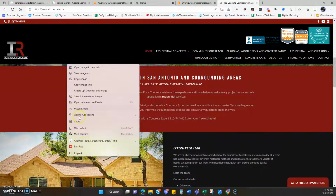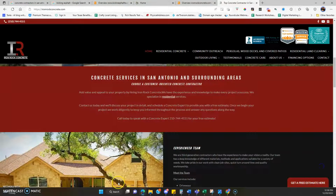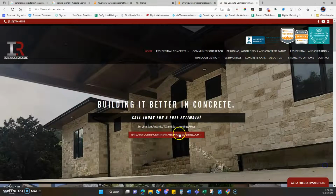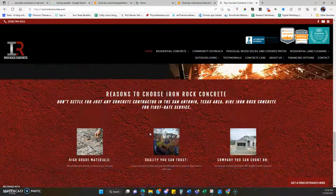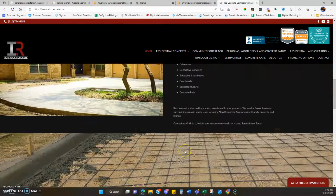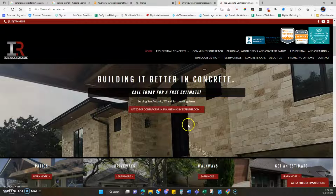And even these photos should be saved with keywords as well. So this one doesn't have it. Some of them do. So making sure that you save them, because Google will read even those photos as well. So, as you can see, there's a concrete contractor San Antonio. So there's keywords in there, right? And again, having that content will be very, very helpful and beneficial for you.